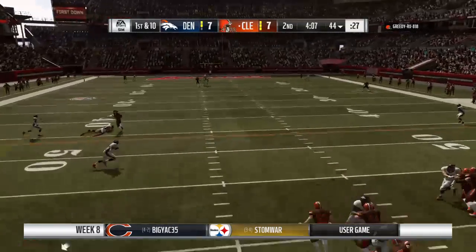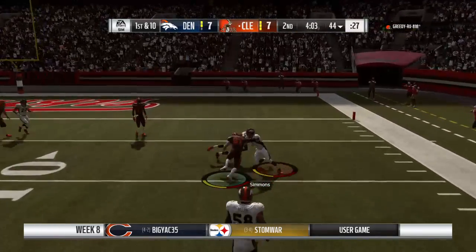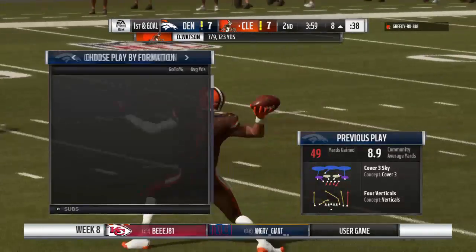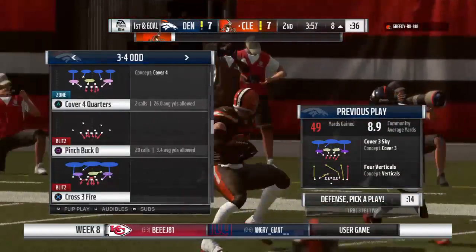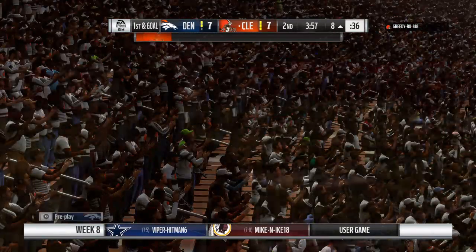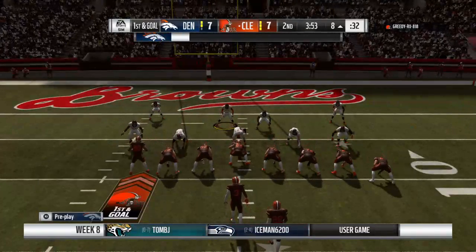Forced out to his left. Now he'll turn and throw. Oh, wide open, complete. And they're going to have this way down deep in Denver territory. A big play that time for Cleveland. 49 yards. The chain gang hustling to catch up. Here's 1st and goal from just inside the 10.